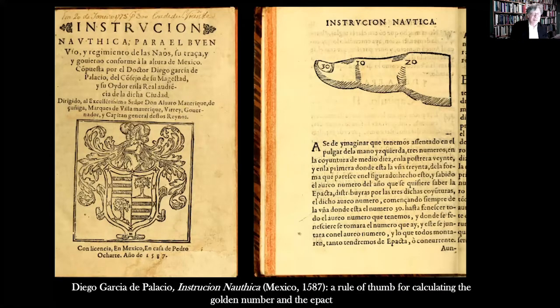It was written by an official, a legal official, who was responsible for the administration of Guatemala and eventually Yucatan. It was written by someone who was not only a legal official, but also a naval architect, contributing to the welfare of the Manila fleet. This work offers, as you see here in this magnificent diagram, quite literally rules of thumb.